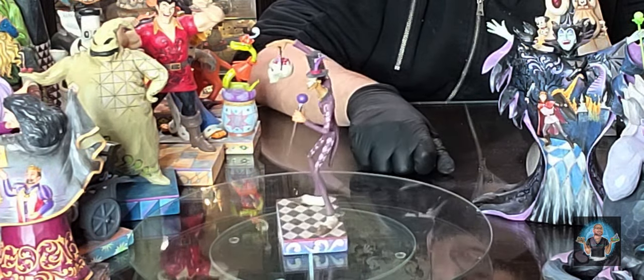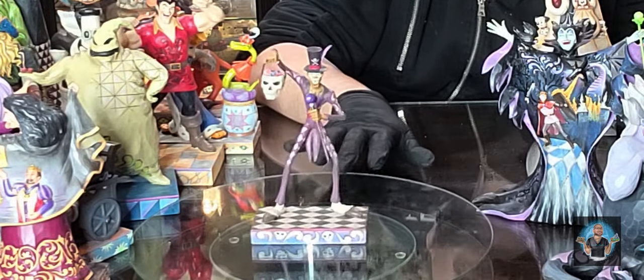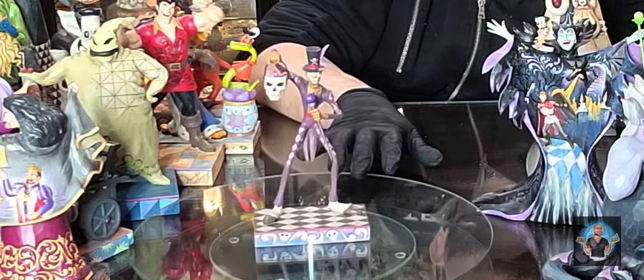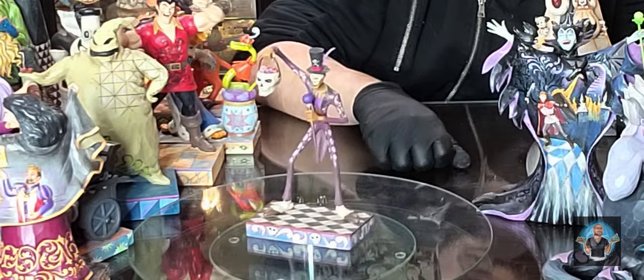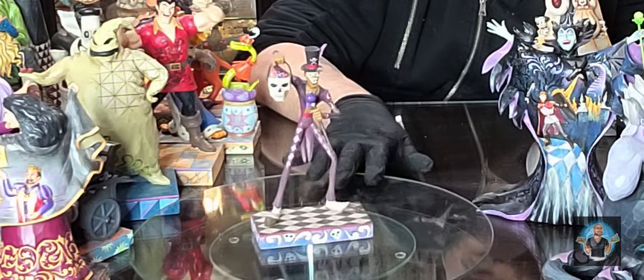By the way, all these pieces retailed for $50 when they launched. I'm not sure about what the price is, but I'm pretty sure you can still relatively find them. They shouldn't be too hard to find. These came out in 2019. And there you have it.